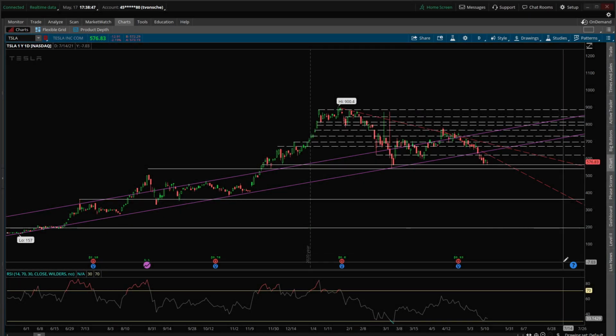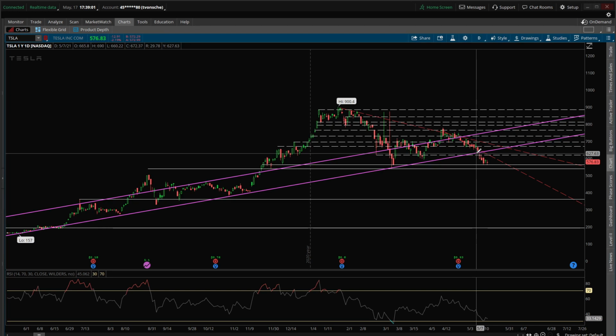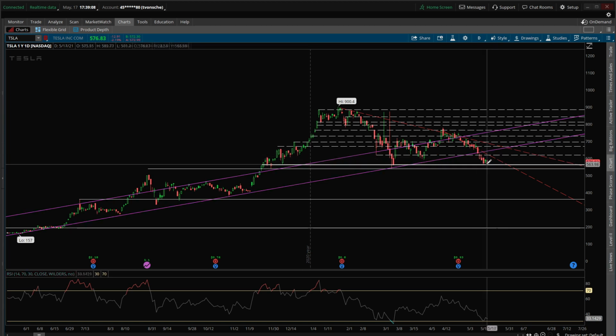Alright, let's take a look at the chart. We're going to start with the Tesla chart today. This is a daily chart, 1 year, 1 day, and I just wanted to zoom out to get some perspective since things are kind of changing for us here. I had been talking a long time expecting to see a bounce off of our bottom line growth channel here, and it's been 5 days now, no bounce, so time to reevaluate.